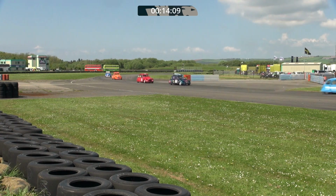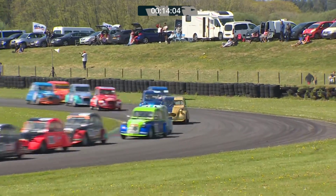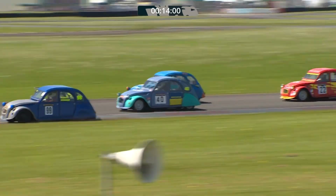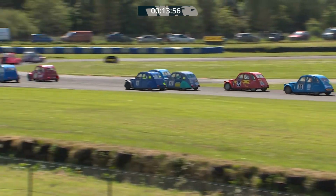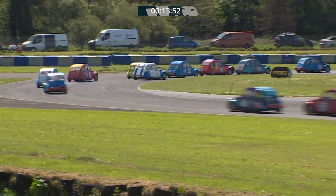They start to spread out around the circuit now. The leaders into Senna's, 5 cars line astern. Good start by Pete Sparrow, up into 5th behind Nick Rhodes, and sideways there, the 99 car is going to go off onto the grass. Whoops, that's Max Wyatt, one of the newcomers. 2CV veteran Roy Eastwood raced that car yesterday.